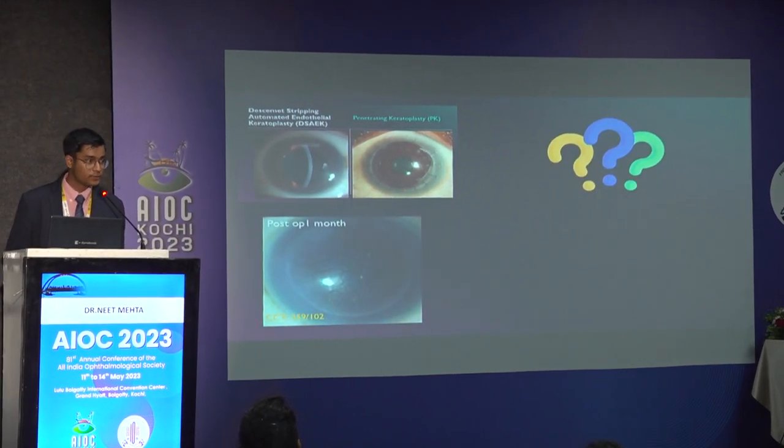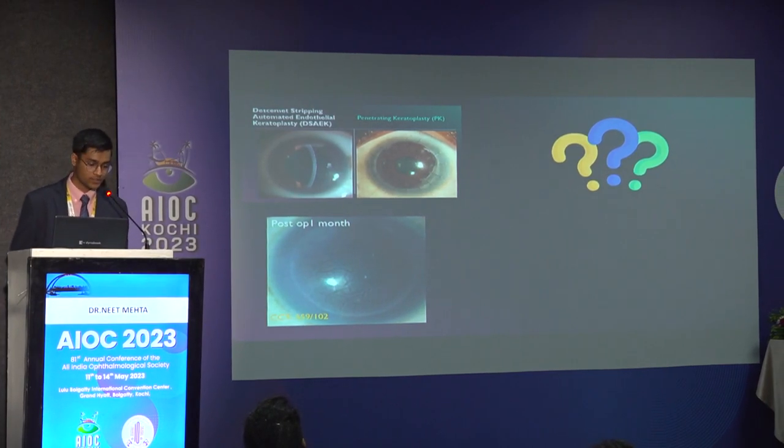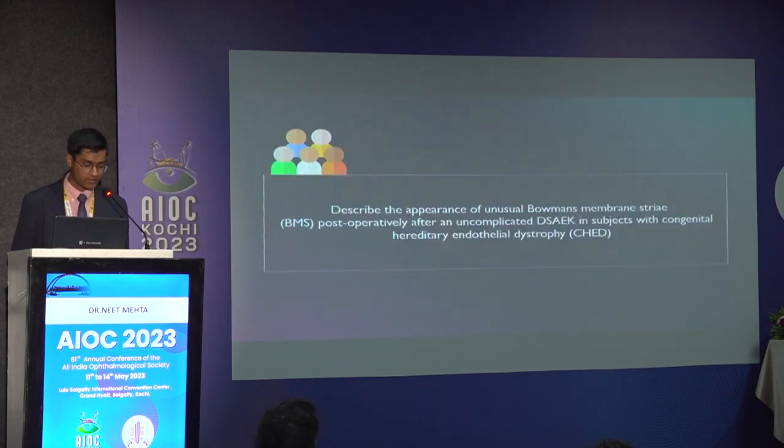However, it has been seen that around a month after DSEK, we can see folds just above the area of the lenticule that has been placed. Why these folds occur is the reason for this paper. Here we describe the appearance of these unusual Bowman membrane stria postoperatively after an uncomplicated DSEK surgery in cases of CHED.